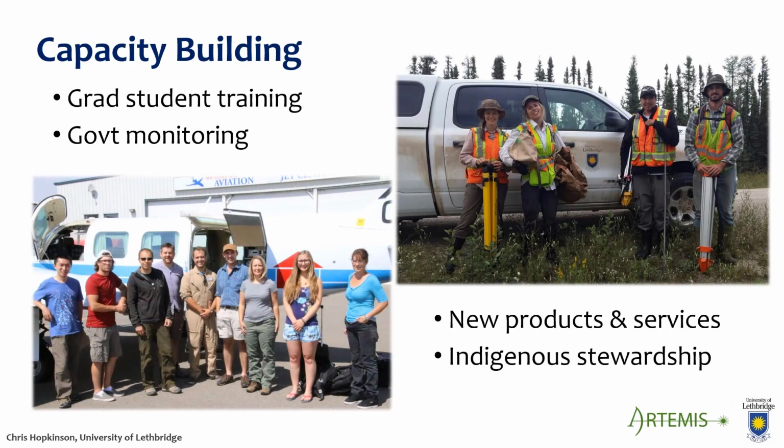Aside from the science, the ARTeMIS lab is active in capacity building. Whether to train future leaders or develop environmental monitoring frameworks, or promote community-level stewardship, the Eyes of ARTeMIS is a metaphor both for the advanced laser sensors we use and also the values of ecosystem protection that we espouse.